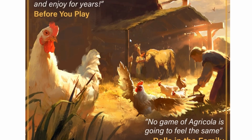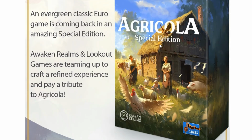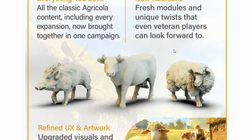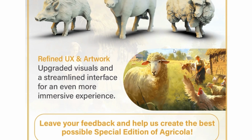But in this version, the box will come with all of the expansions that have been made for Agricola. I think it's going to be specifically for the revised edition, so it includes all of the newest releases. I'm pretty sure there's going to be the Seasons expansion, as well as a new expansion called the Irrigation expansion or something like that.